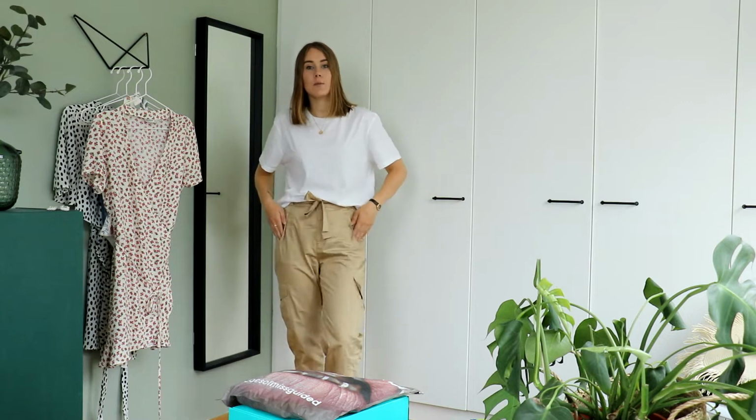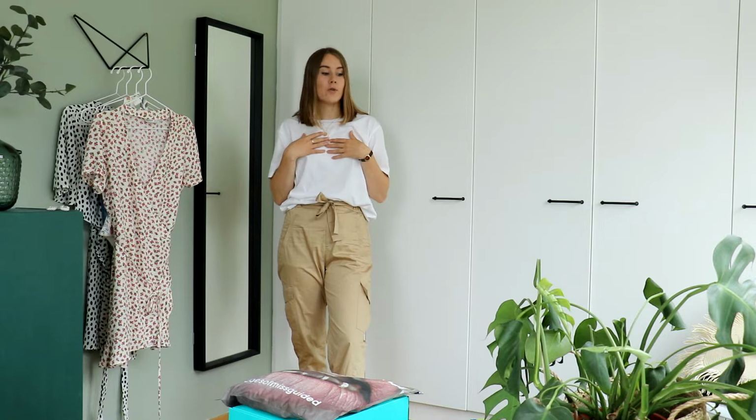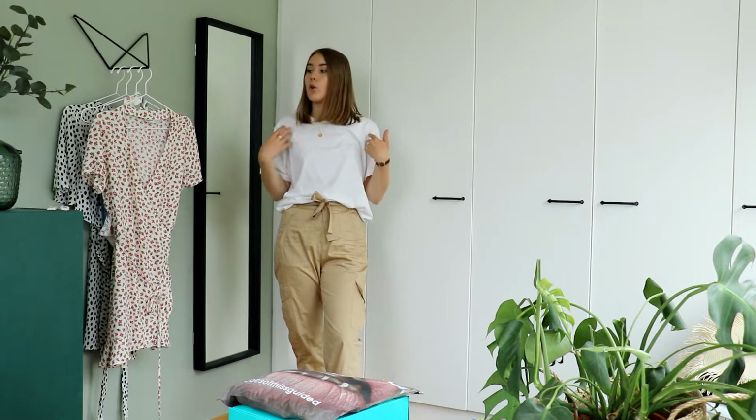I'm wearing this white tee that I haven't bought. This is actually my boyfriend's because I didn't find my white tee. I don't know where it is. But this I already own, I didn't buy any tops. So I'm just going to be showing this white tee with everything that I've got.